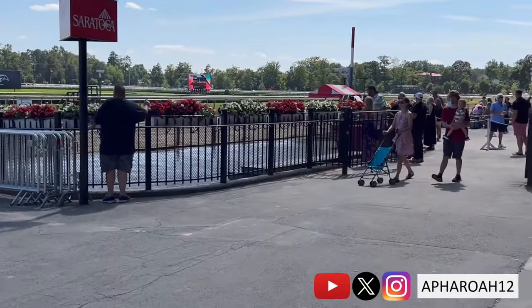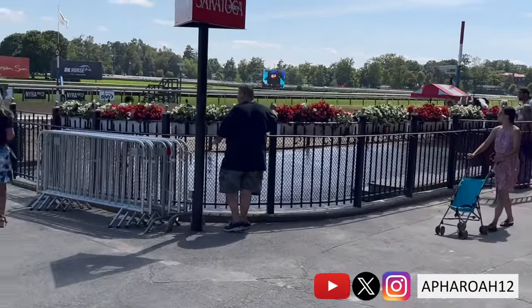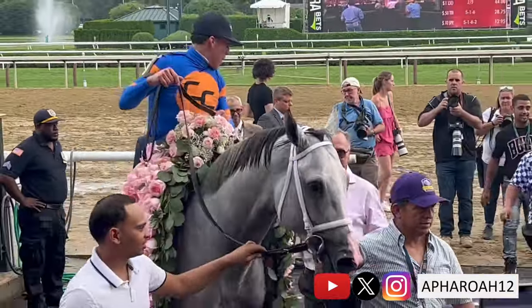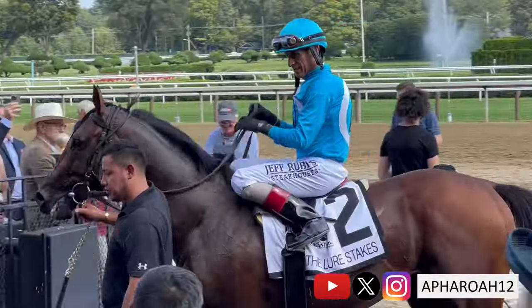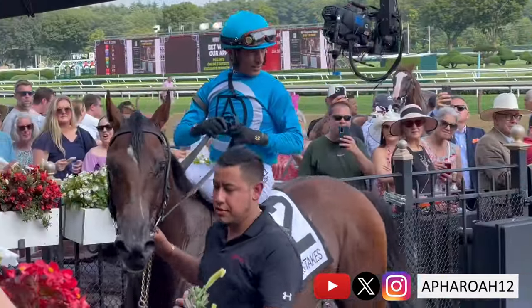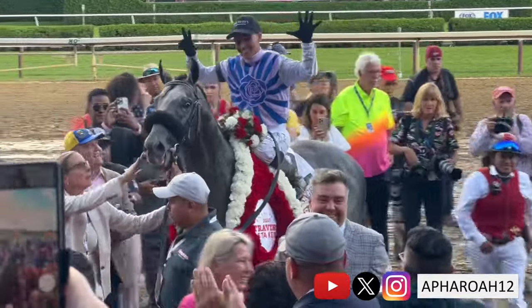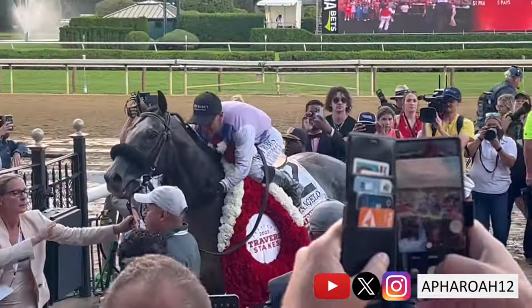Directly ahead is the winner's circle, which is right by the finish line. This area can get pretty cramped, especially in big races when people try to get close to see the champions, but it's still good to have the winner's circle up front in the center of the entire grandstand like this so that anyone can get to it no matter where their ticket is.